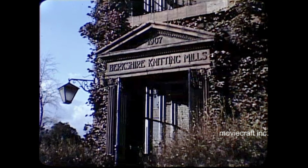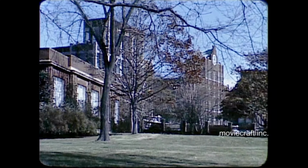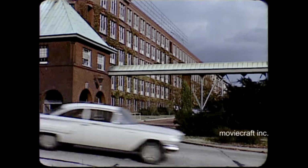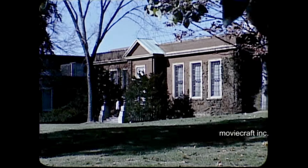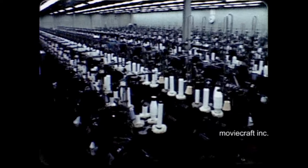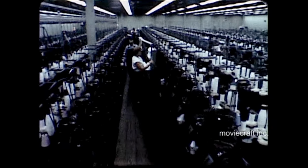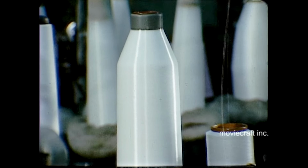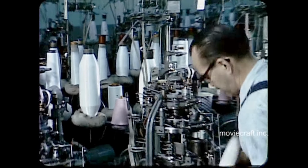This is our main plant in Reading, Pennsylvania. There are 12 more Berkshire plants scattered throughout the world. At our domestic plants alone, we manufacture over 35 million pairs of stockings each year. In Berkshire's seamless knitting department, which is one of the largest in the country, the machines knit stockings one at a time. An individual stocking contains 1.5 miles of nylon and over 2 million loops.